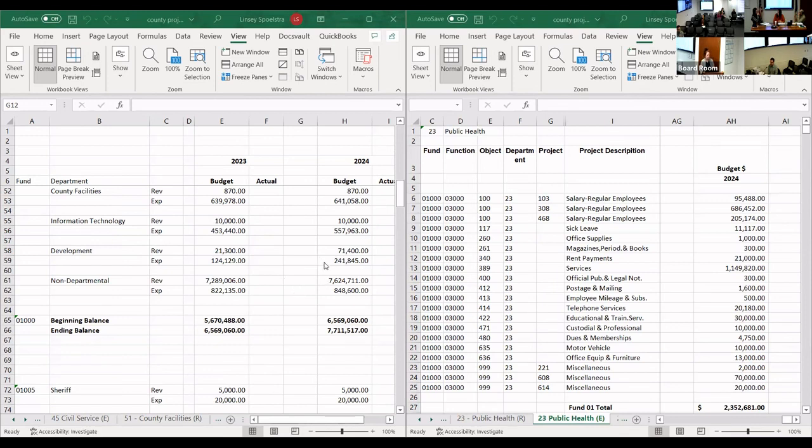So this information is all formulated from the tabs. For example, on the right-hand side is the public health expense tab for 2024, and I've inputted all the proposed numbers. So the fund balance in the left-hand sheet includes all of those. If I was to change something in Kim's budget for public health, it would automatically populate that difference in the fund balance on the summary tab.